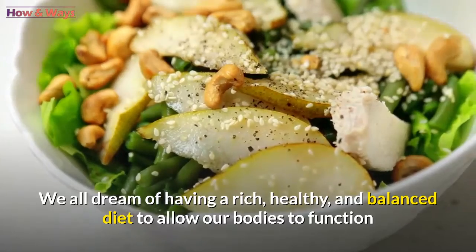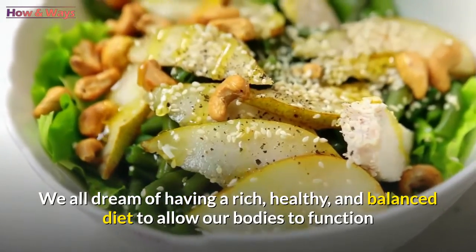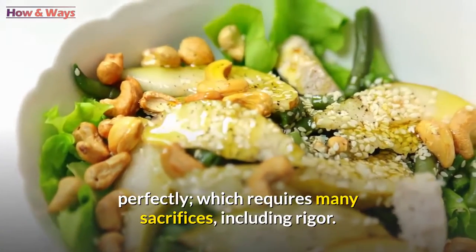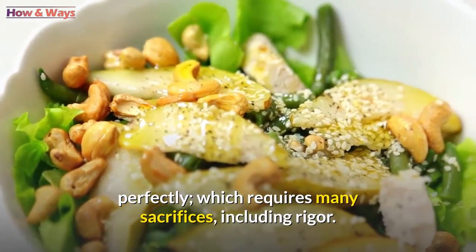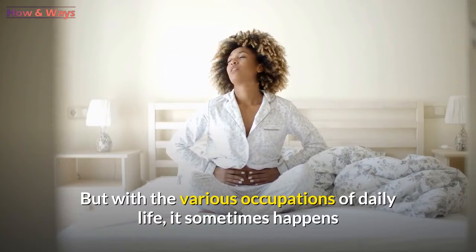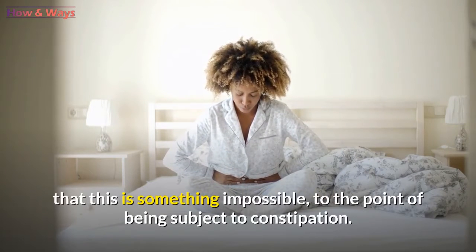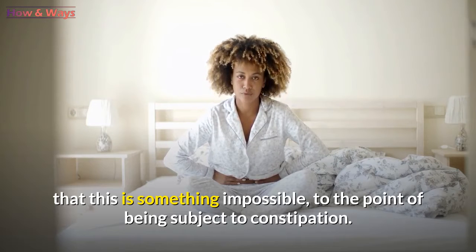We all dream of having a rich, healthy, and balanced diet to allow our bodies to function perfectly, which requires many sacrifices, including rigor. But with the various occupations of daily life, it sometimes happens that this is something impossible, to the point of being subject to constipation.